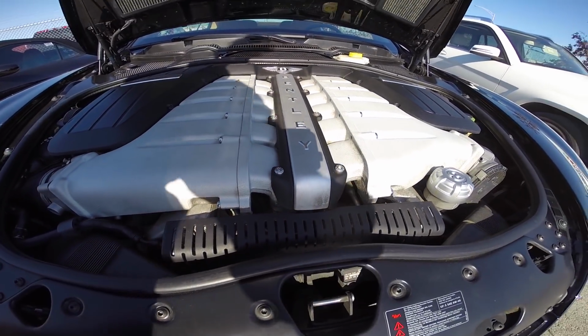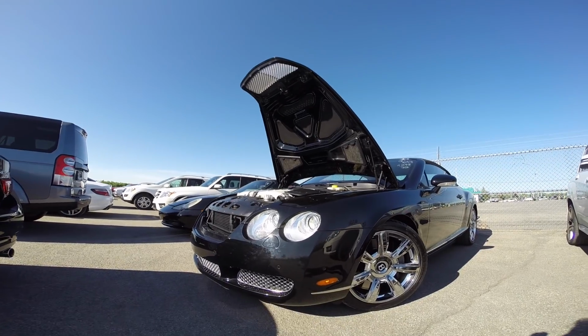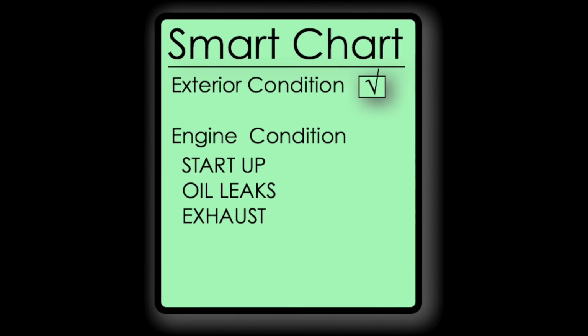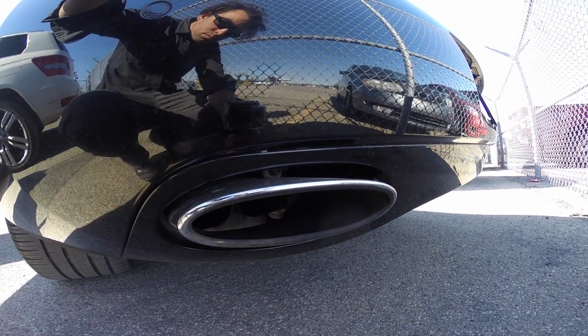In this case, all good. Don't forget to check for oil leaks under the engine bay. Then ask someone to rev up the engine a little bit so you can check the colored gas coming out of the exhaust. Is there any oil as well?